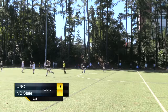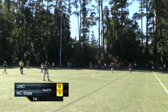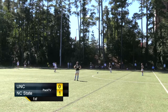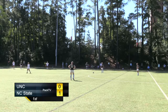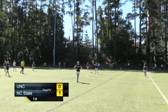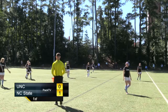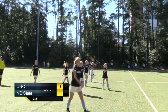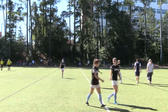Last kick here, maybe even this might be it right here. UNC coaches are screaming for their players to crash the net on this one, so I believe you're right there, Ethan. This could be the last kick. Oh, and the referee blew for half right before Carolina was able to take the free kick. Fortunate for State, unfortunate for Carolina, but NC State Wolfpack lead Carolina 1-0 here at the half, and we'll be right back with the second half of our contest here at PackTV.